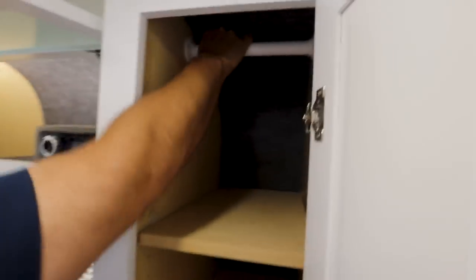So, wardrobe. This can be a wardrobe where you can take these out and hang clothes, or you can keep the shelves in. You can even add more shelves if you wanted. So, yeah. Lots of flexibility, which I like.